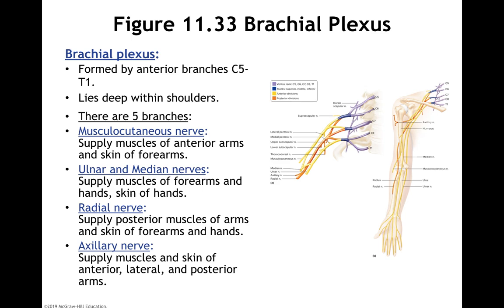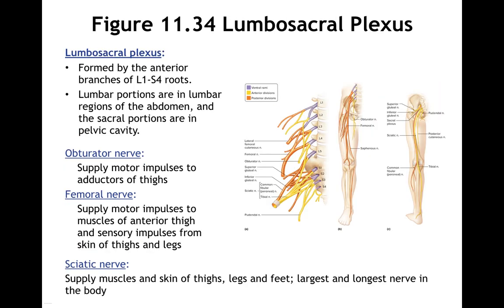The brachial plexus is formed by the anterior branches of C5 through T1. Deep within the shoulders, it has 5 major branches: the musculocutaneous nerve, the ulnar and median nerves, the radial nerve, and the axillary nerve. The lumbosacral plexus is formed from the anterior branches of L1 through S4, and it's in the lumbar regions of the abdomen and sacral portions of the pelvic cavity. It has the obturator nerve, the femoral nerve, and the sciatic nerve.